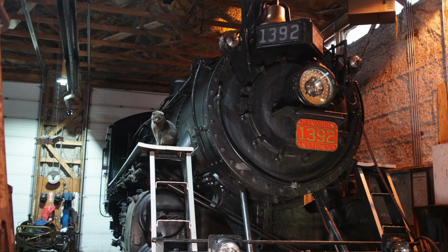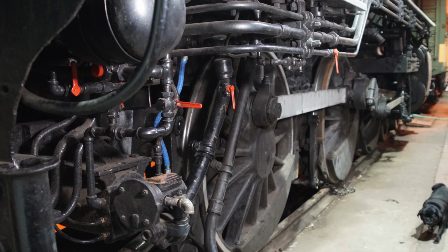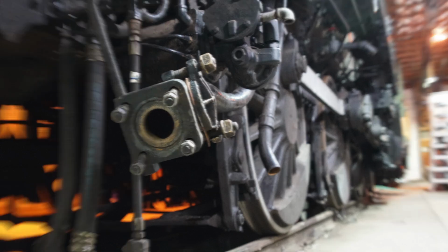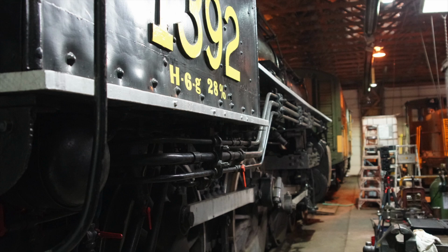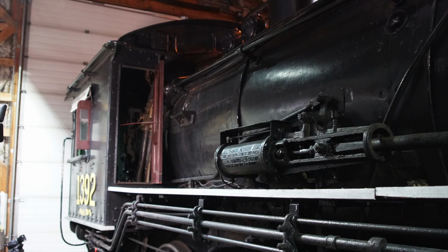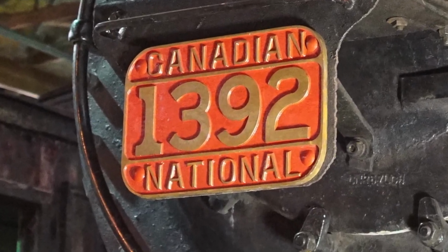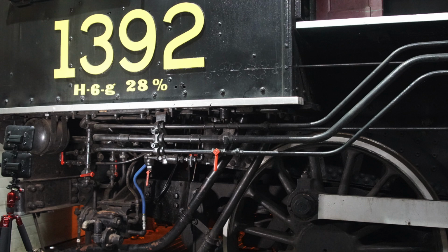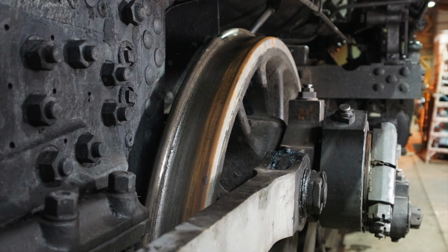Constructed by the Montreal Locomotive Works as Canadian Northern Railway number 1392. This steam engine is known as a 460 wheel arrangement with a class identification of H6G. The class number refers to the driver size, the model description, and construction run it was erected as part of. The 28% number is a little obscure. It suggests that the unit can muster up a 28,000-pound drawbar pull for starting a train.